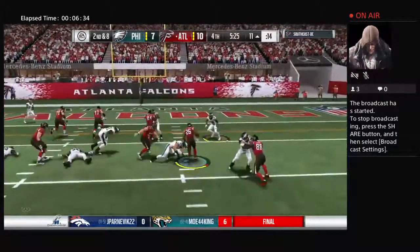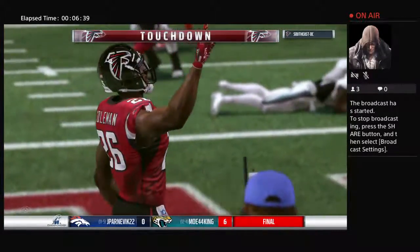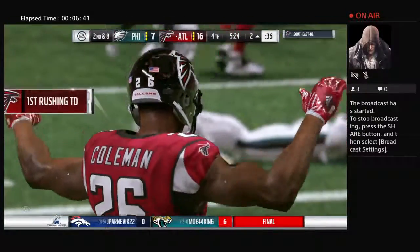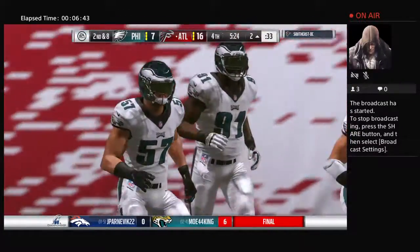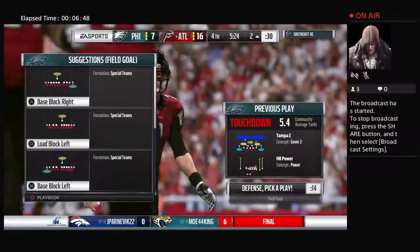They'll run it now out of the gun. And he'll take it into the end zone. Touchdown, Atlanta. Tevin Coleman, a 10-yard touchdown run. And the Falcons will add on to their lead. And they're able to run it in.